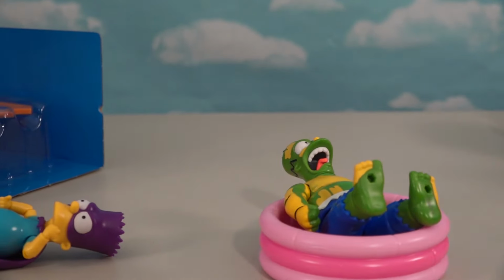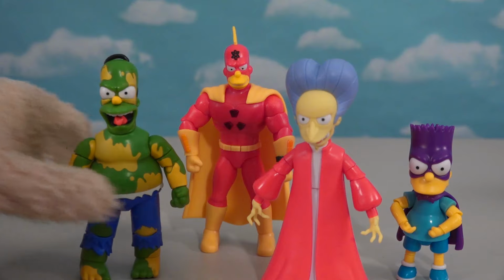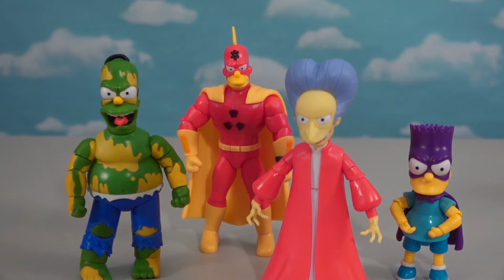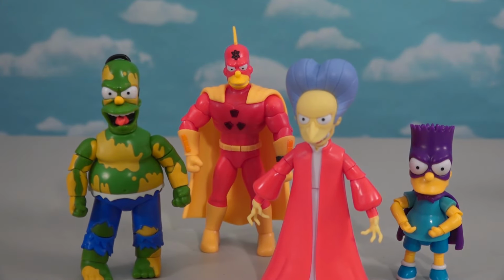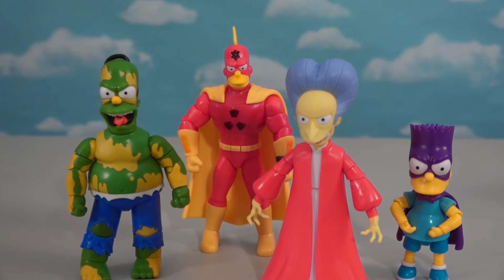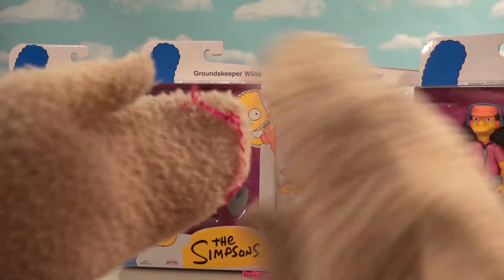Oh, that's funny. Here are all the deluxe and exclusive figures that you can get for this cool lineup so far. And boy, we haven't even got a Series 2 yet. When that comes out, I think next month, I can't wait. Bring on more Simpsons figures. Oh, I love them. All right, let's check out Series 1 now.